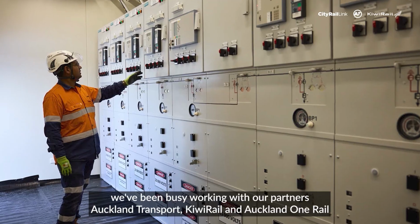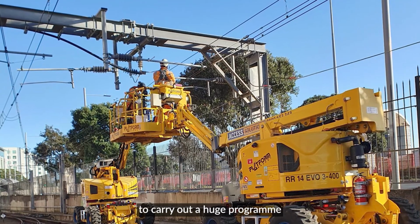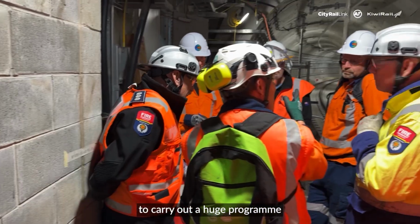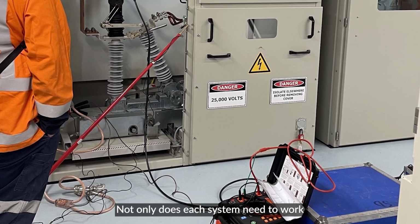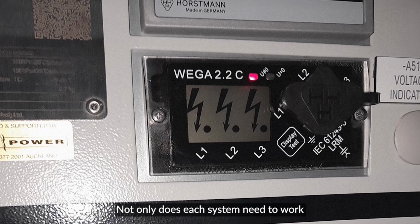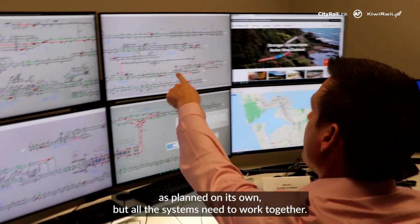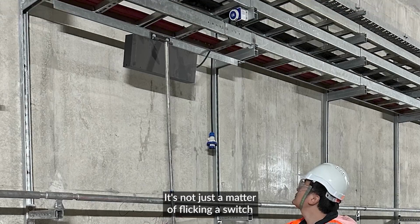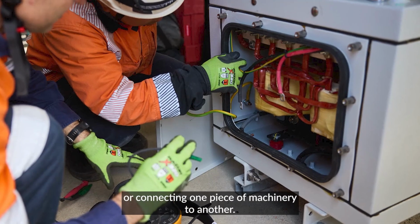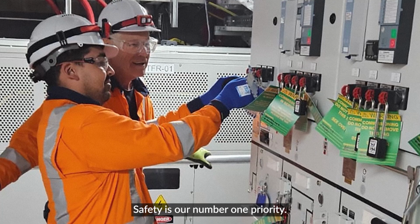Underground, we've been busy working with our partners, Auckland Transport, KiwiRail and Auckland One Rail, to carry out a huge program of testing and commissioning. Not only does each system need to work as planned on its own, but all the systems need to work together. It's not just a matter of flicking a switch or connecting one piece of machinery to another. Safety is our number one priority.